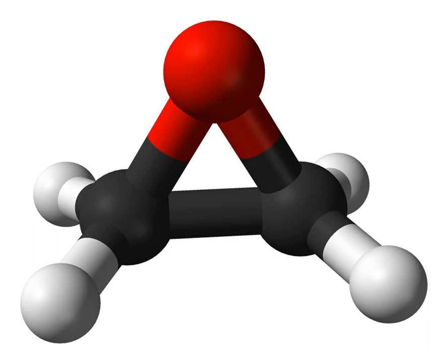Oxidation. Ethylene oxide can further be oxidized, depending on the conditions, to glycolic acid or carbon dioxide.